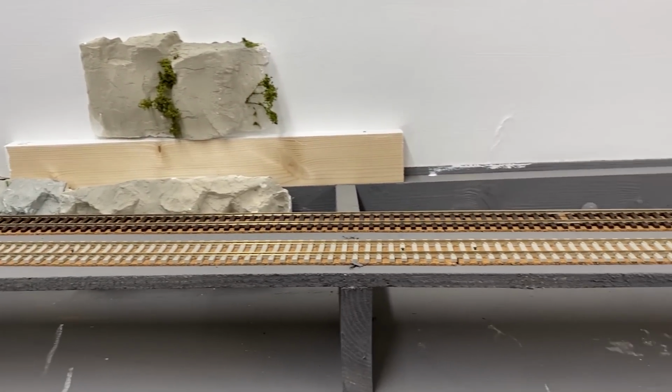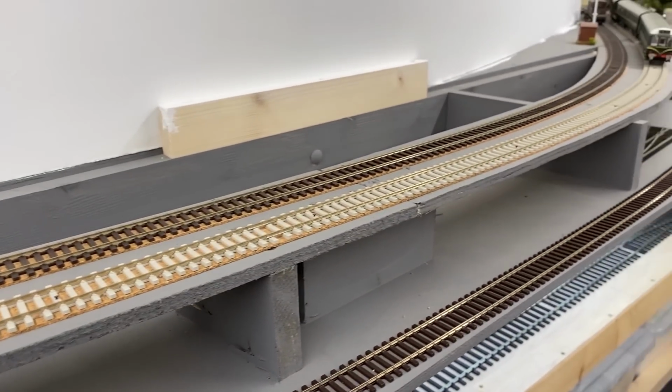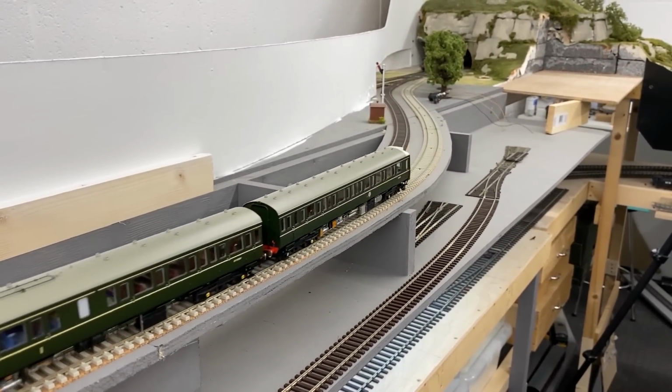So the concept has always been that there will be a double track main line snaking through this section. It's quite narrow, it's only just over a foot wide in this area, but I've also been looking at some new options of what I can do with that as well. So just to give you an idea of what's going to go into this scene.